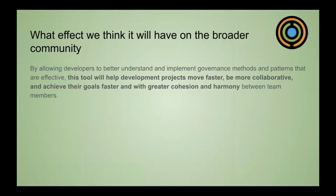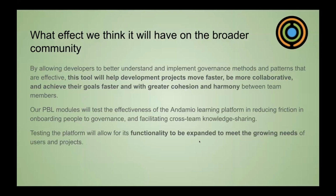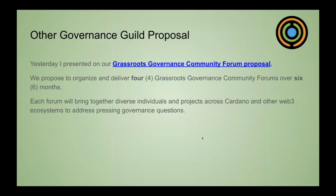And I know I'm out of time, but for effects, we think they'll help projects move faster, be more collaborative, and achieve their goals with greater cohesion and harmony. We want to test the effectiveness, as I said, and then through this, allow for functionality to be expanded through the Andamio platform. We do have another proposal that I presented yesterday, where we're hosting 4 governance forums, really to have community discussions beyond SIP 1694, across not just Cardano, but SNet.